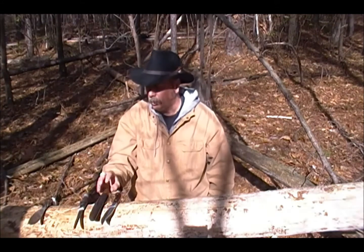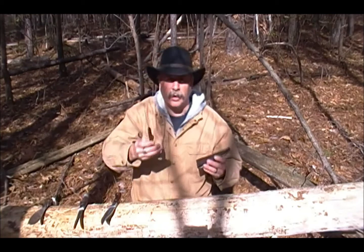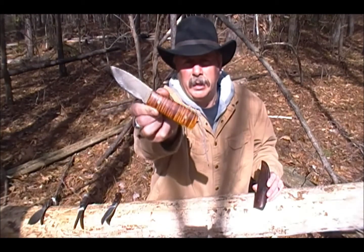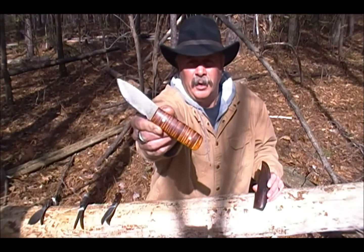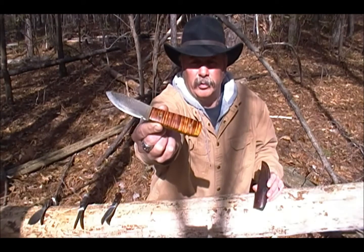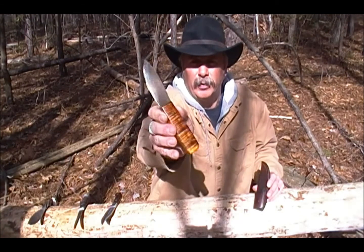Another local, and I don't know the gentleman's first name, but the last name is Odom, and this is an Odom knife, and this is probably my favorite knife of all. I've got so many compliments on this knife, and I don't know if you can see well with the lighting here, but the handle on this, I believe it's some kind of burl wood or something like that, but I just love that Damascus finish on there, and the shape.